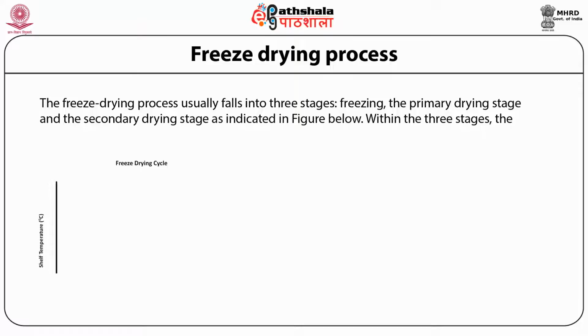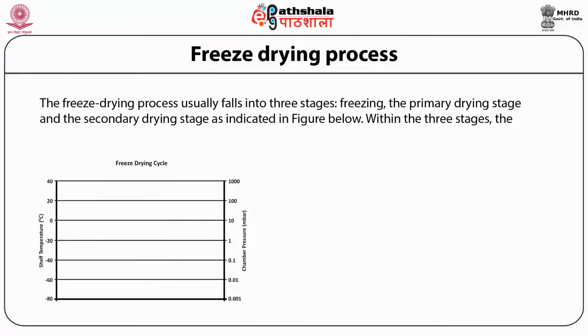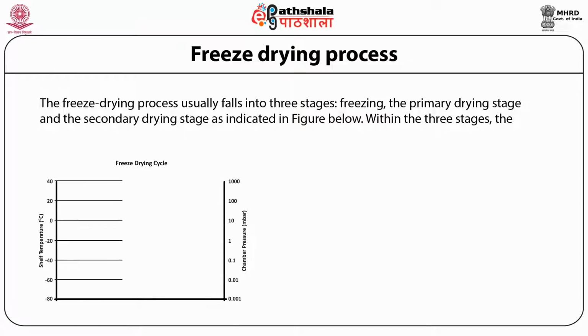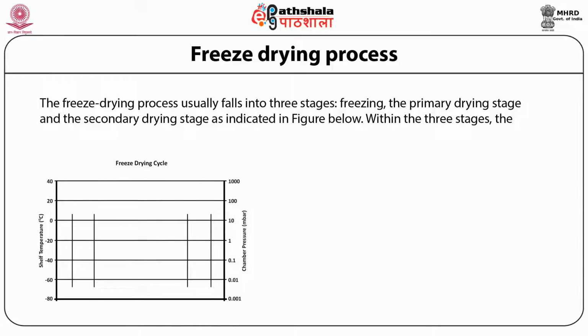Therefore, the cell temperature is reduced and the sample is frozen to a uniform set temperature. At this point, the pressure in the lyophilizer is reduced to a set pressure to initiate primary drying. During the primary drying, water vapor is progressively removed from the frozen mass by sublimation, whilst the cell temperature is controlled at a constant low temperature.